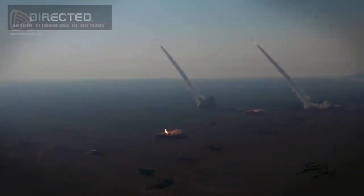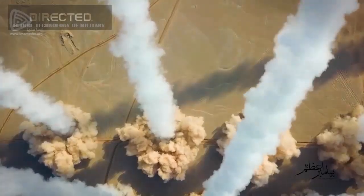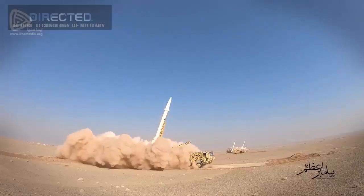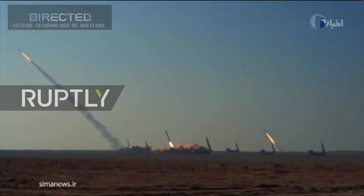Fateh's solid fuel missile is also fired from inside a canister. It is the first time such an Iranian ballistic missile is fired from such a launcher. The missile has already been delivered to the Islamic Revolution Guard Corps, IRGC, Navy and Ground Forces.